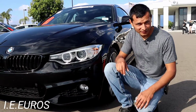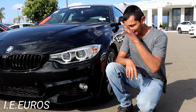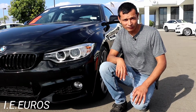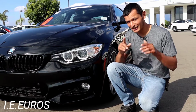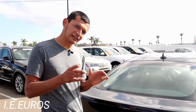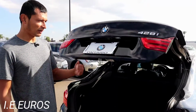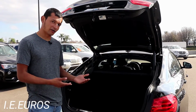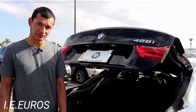Look at it, it looks beautiful, right? So only with the M Performance package you get this beautiful bumper and this vehicle has it. That's the reason why people prefer the 4 Series over the 3 Series, because it has the look of the M4 without paying the high price of the M4. One thing I like about the 4 Series Gran Coupe is this. It is a hatchback. In this case, we have a power operated tailgate, which is pretty convenient to load your stuff. And to close it is pretty simple. Just press the button and you close it.